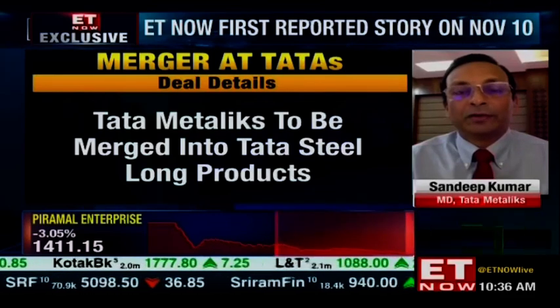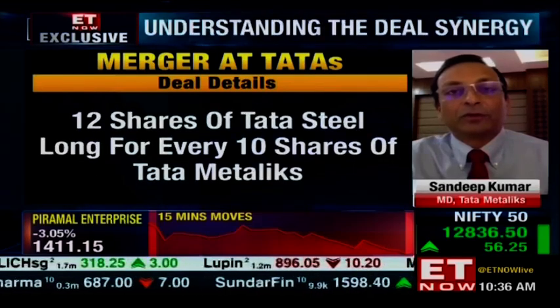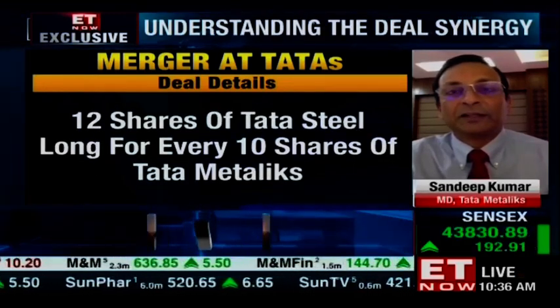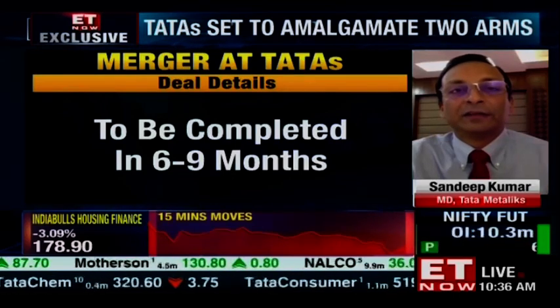Okay, Sandeep, tell us a little bit about the merger. What can shareholders of Tata Metaliks expect? So we have announced the merger swap ratio. For every 10 shares of Tata Metaliks, the shareholders will get 12 shares of Tata Steel Long Products. So that's almost 1.2 times. The swap ratio has been worked out by independent valuers as per the SEBI regulations, and we have followed their guidelines.